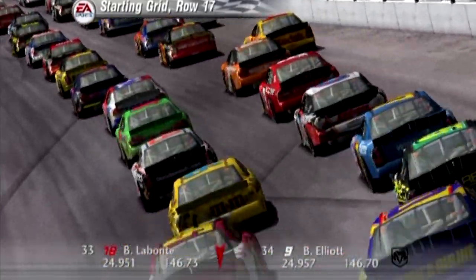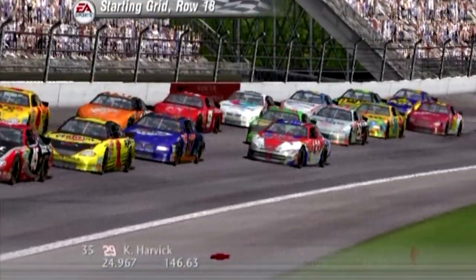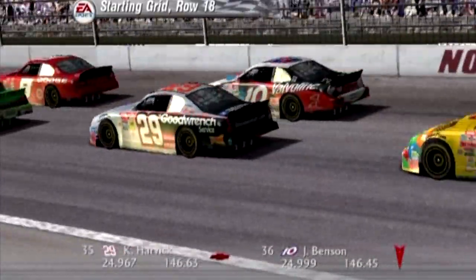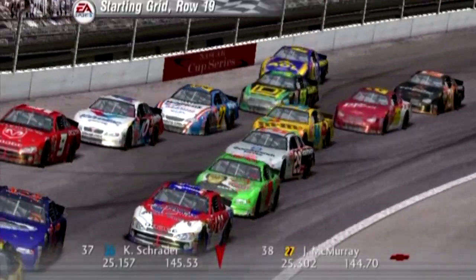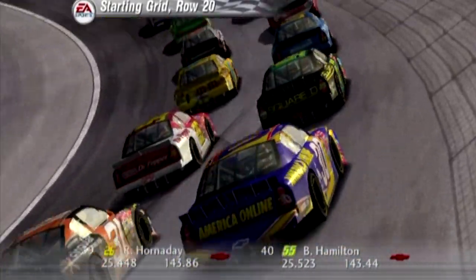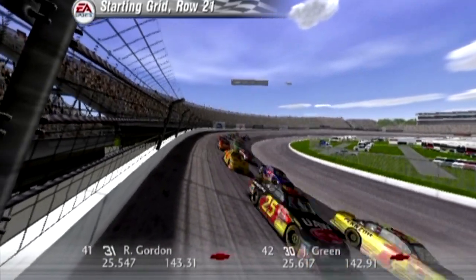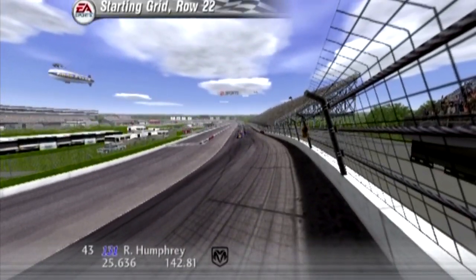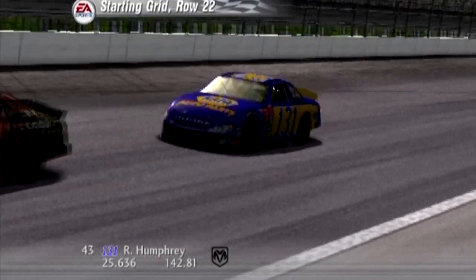In the 17th row are the Interstate Batteries Pontiac and the Dodge dealers UAW Dodge. In the 18th row are the GM Goodrich Service Plus Chevrolet and the Valvoline Pontiac. Starting the race from row 19 are the M&M's Pontiac and the 27 car. The 20th row has the 26 car and the Square D Chevrolet. Starting the race from row 21 will be the 31 car and the America Online Chevrolet. And finally, starting from the rear of the field will be the 131 car. And that's how the 43 cars will line up for the Subway 400 here at North Carolina Speedway.